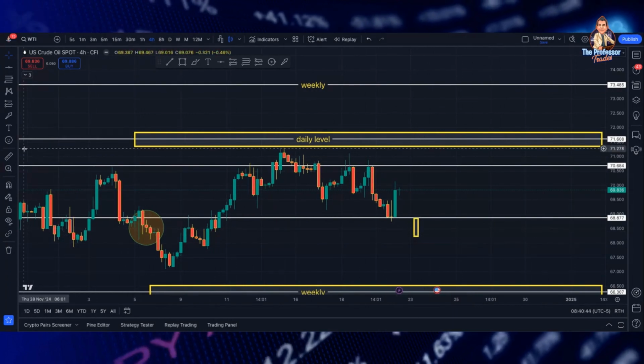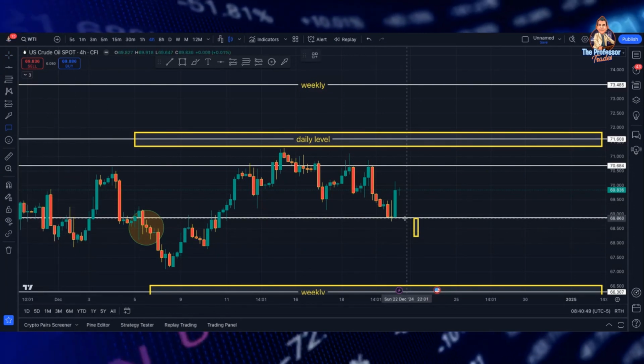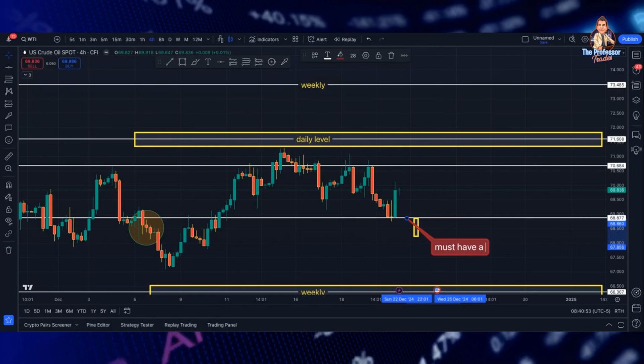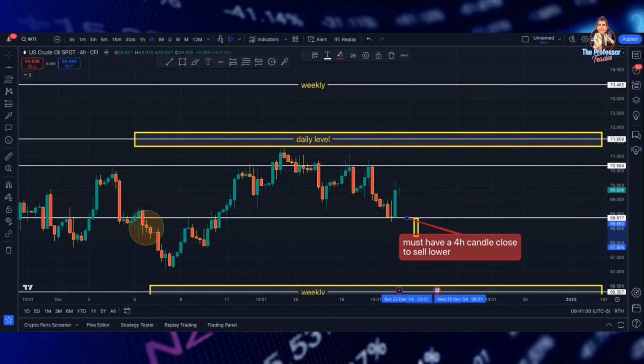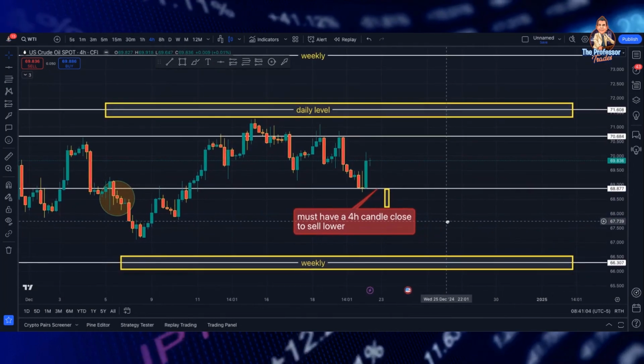So let's go ahead and make a note here, because again, all these charts are shared with my group each and every day in our live analysis, and that means must have a 4H candle close to sell lower. If we don't have that 4H candle close, then we are not going to sell lower.